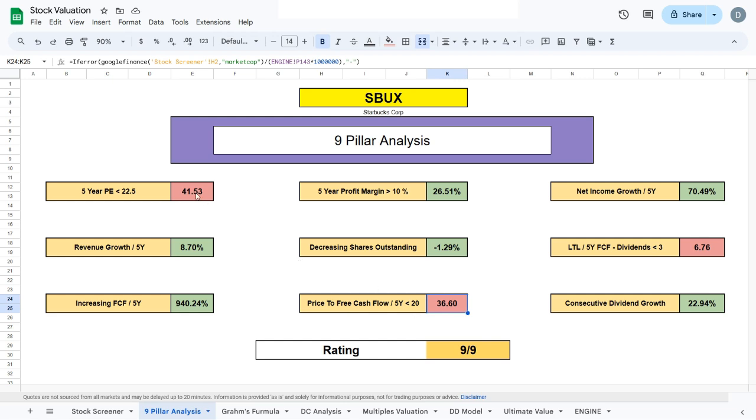As we can see, this is not the case with Starbucks, but as Starbucks is a well-established company that has been in business for a very long time, this is quite fine. Now, the other 3 metrics we want to have a look at is the revenue growth, the increasing free cash flow, and the net income growth over the past 5 years.